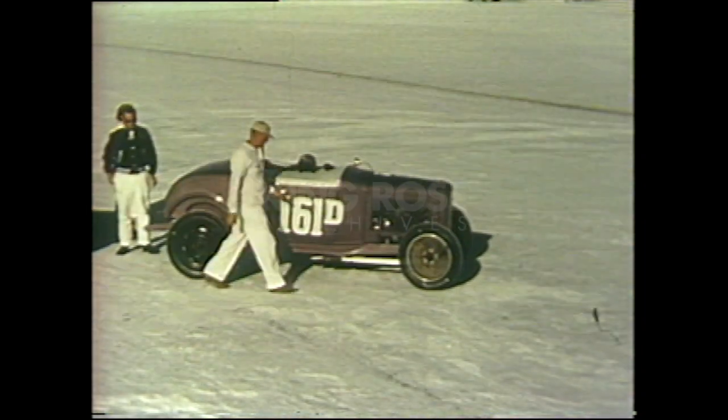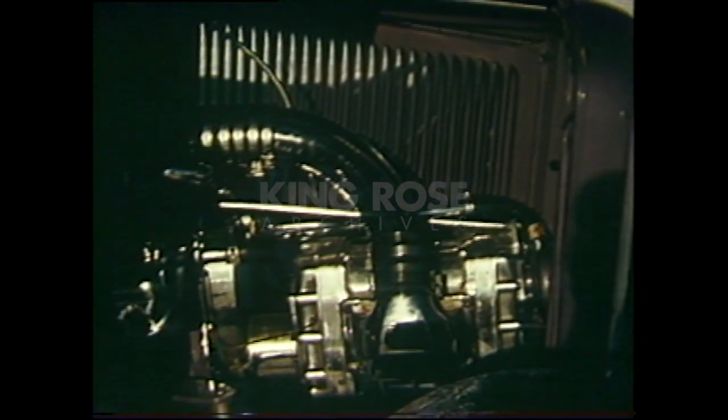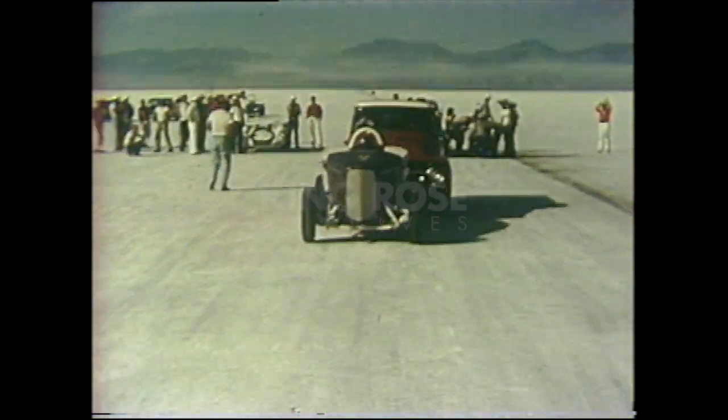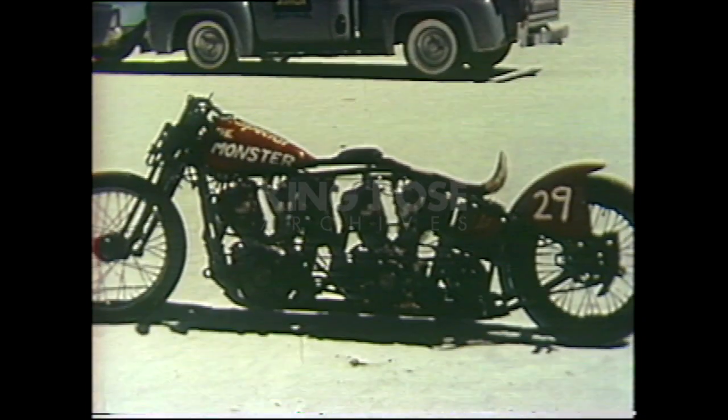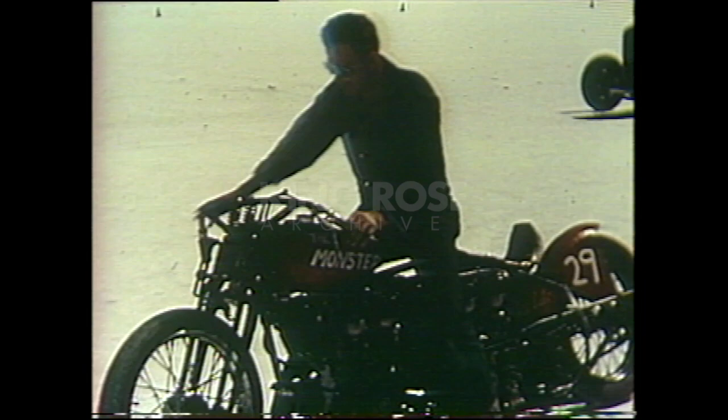And then Tony Waters and Jim Shagrew of the Bakersfield Smokers put a blown DeSoto in this Highboy '32 roadster and became the first ones to push a Highboy over 200 miles an hour. The time, 210 miles an hour. Even a few of the bike riders got carried away. How'd you like to jump on that and go 157 miles an hour?